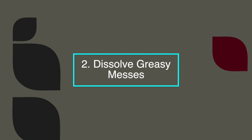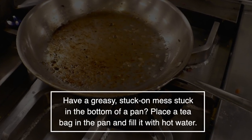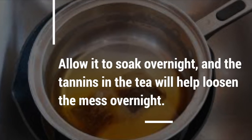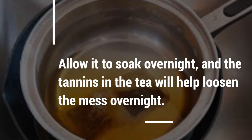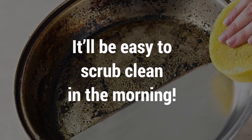Number 2, dissolve greasy messes. If you have a greasy, stuck-on mess at the bottom of your pan, place a tea bag in the pan and fill it with hot water. Allow it to soak overnight, and the tannins in the tea will help loosen the mess. It will be easy to scrub clean in the morning.